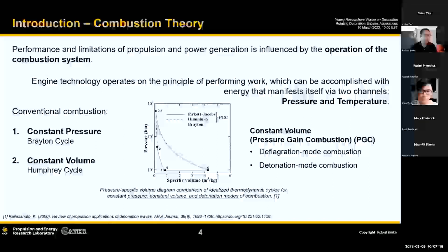Because of that, if you look at this figure here in the middle, that extra triangle we have on the top, which is your burning phase, is your extra energy and thus work that you can provide to your system. That improves your thermal efficiency and can mean all kinds of things like cost savings and performance enhancements. So your constant volume combustion, which is also oftentimes coined as pressure gain combustion, just to highlight what constant volume combustion can provide, can manifest itself under two types of combustion modes. One of them is deflagration, where your burning is at subsonic velocities, versus detonation mode, where your burning is coupled with a shock wave at supersonic velocities.